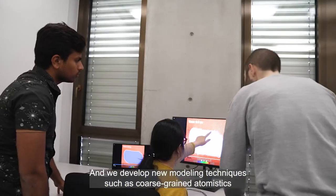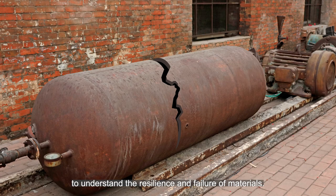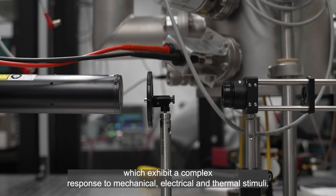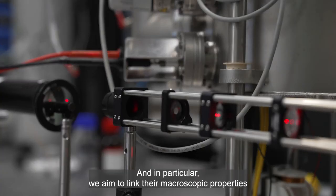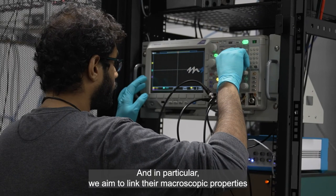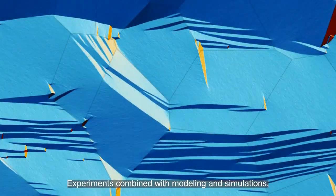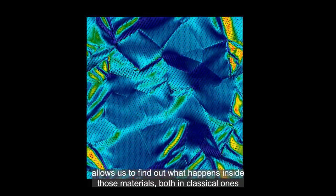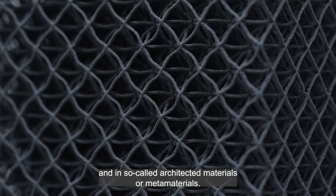And we develop new modeling techniques, such as coarse-grain atomistics, to understand the resilience and failure of materials. We further investigate active materials, such as ferroelectrics, which exhibit a complex response to mechanical, electrical, and thermal stimuli. In particular, we aim to link the macroscopic properties that we see in the lab to the microstructural features at lower scales. Experiments combined with modeling and simulations allow us to find out what happens inside those materials, both in classical ones and in so-called architected materials or metamaterials.